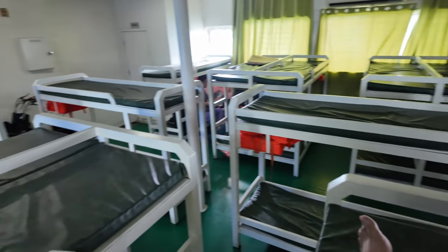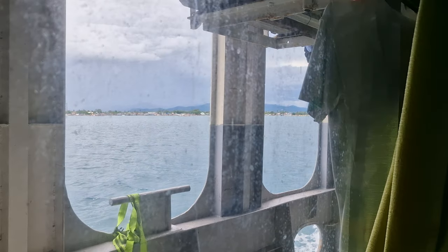It's a bunk bed, and we're on the top. It's quite nice. Actually, it's more comfortable than I thought. I'm sitting quite comfortably, and I think once the boat is moving, it would be nice to lie down and have a bit of a nap. And make sure you bring your own jacket and blanket. We have a porthole window view.